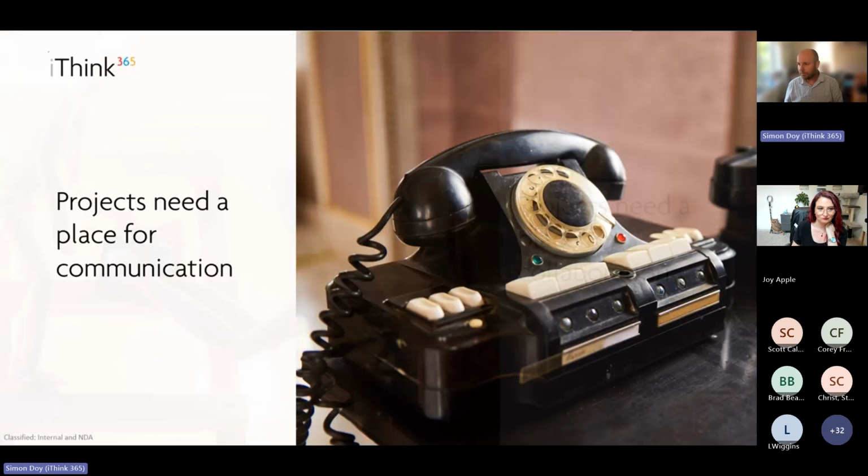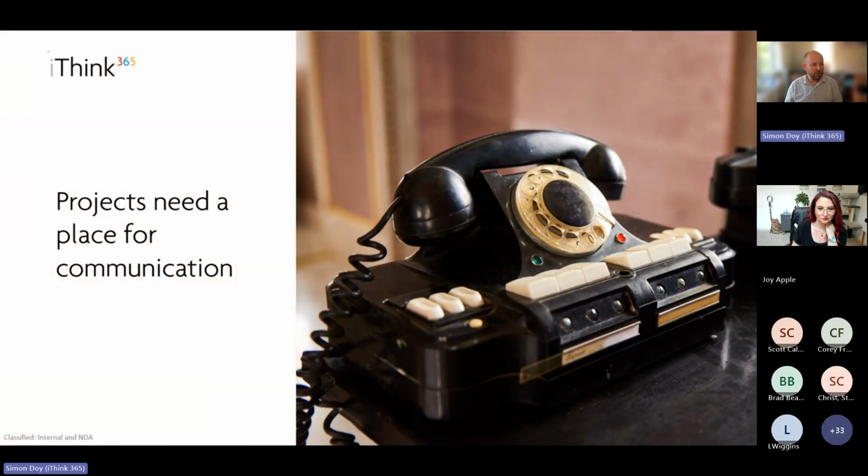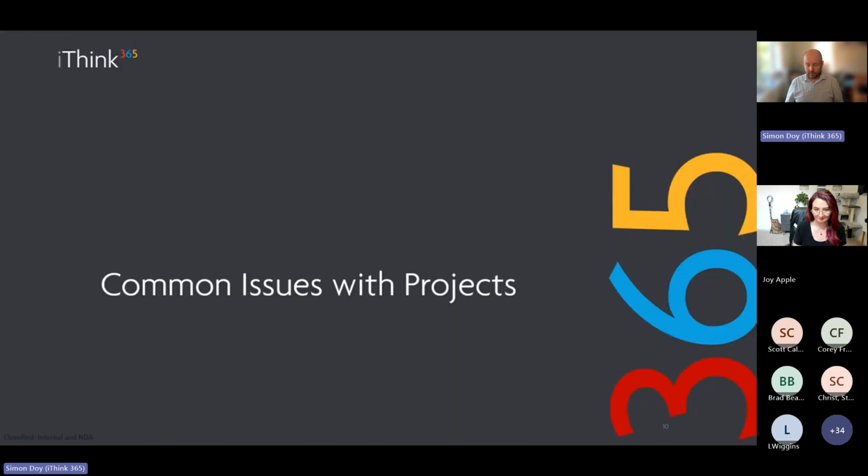And it's really important that we have a central place for communication. How can the project manager keep people up to date with what's going on? How can they keep stakeholders, the members of the team, whether they be within the business, customers, suppliers? So we need that central place. And so that leads into some common issues we see with projects.